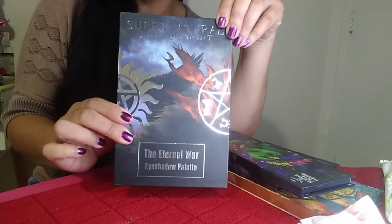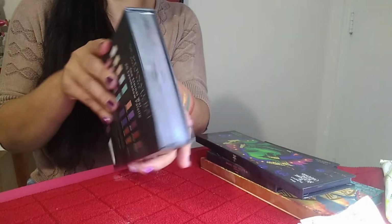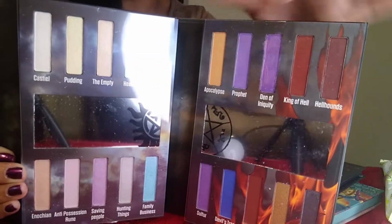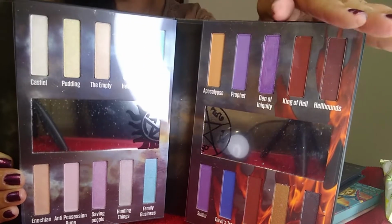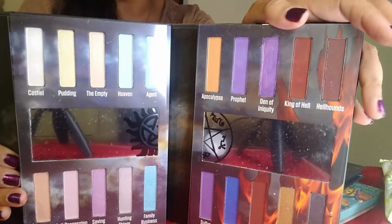This one is the Supernatural, the Eternal War palette. I absolutely love Supernatural. They just had their final season. But this is also a really beautiful formula. Maybe hard to see. I have the plastic still over it. I have not taken that off yet. But you have a more warm tone, darker side, and you have a more cool tone, pastel side. The formula in this palette is absolutely gorgeous.